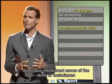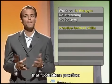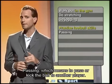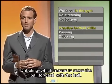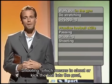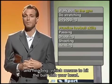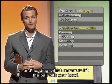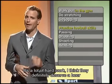John also mentioned some of the skills or techniques that footballers practice. Passing, which means to pass or kick the ball to another player. Dribbling, which means to move the ball forward with the ball. Shooting, which means to shoot or kick the ball into the goal. And heading, which means to hit the ball with your head. It's a lot of hard work. I think they definitely deserve a beer when they win.